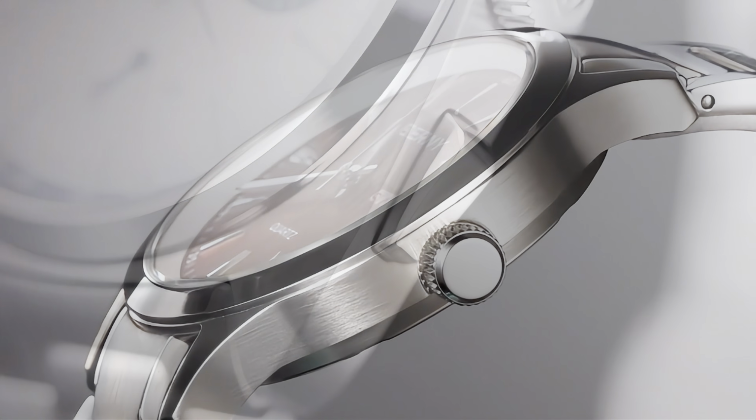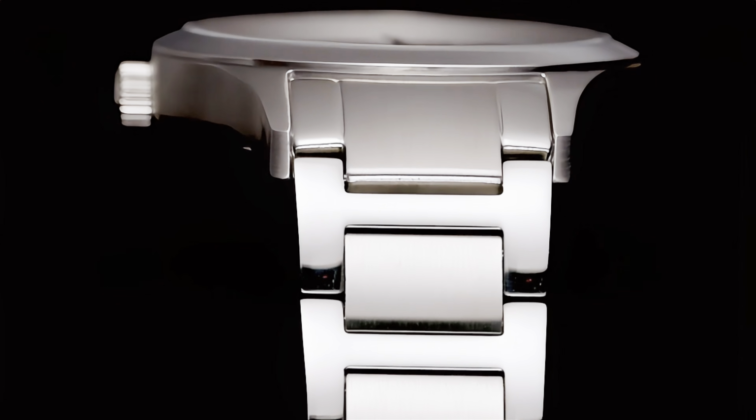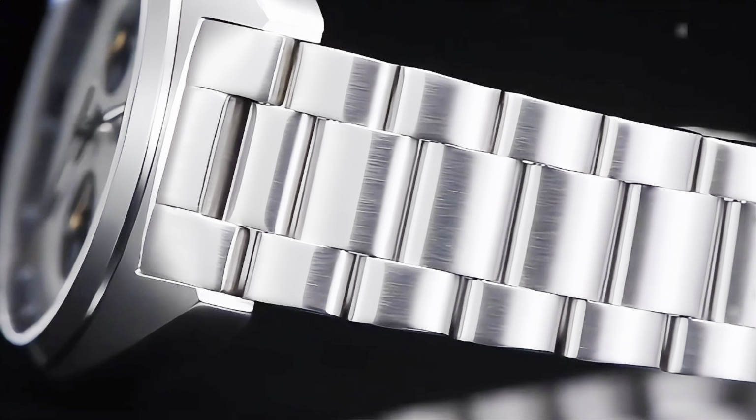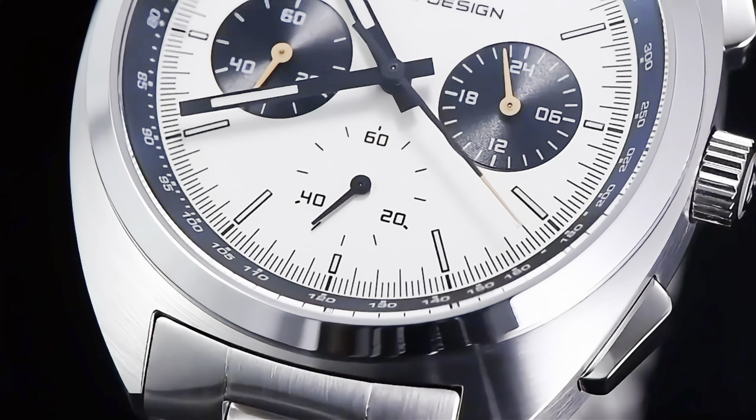This might sound crazy, but for only 50 bucks, you could buy a nice watch. Some of the big brands like Casio, Timex, and G-Shock have a few options available, but you are quite limited. So today, we're going to look at 15 watches that are $50 or less that aren't just cheap, but made really well. All of them are available on AliExpress, so you know they're going to be value packed.